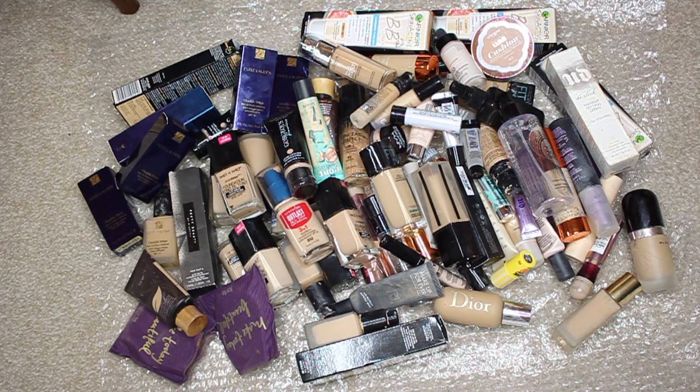I'm going to try and fit this in one drawer, or anything that I haven't opened I'm going to try and fit in one of the bigger drawers at the bottom, just so I can put everything in there that needs to start being used. So as you can see, there's a lot of stuff. There's drugstore, there's high-end, there's duplicates of stuff.